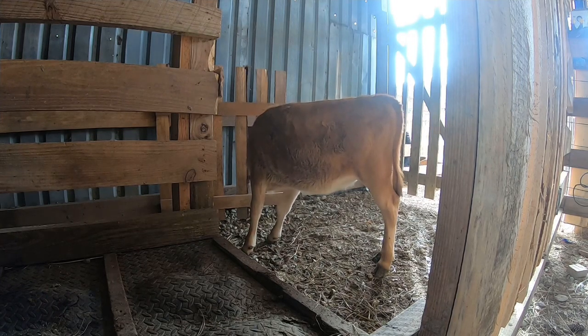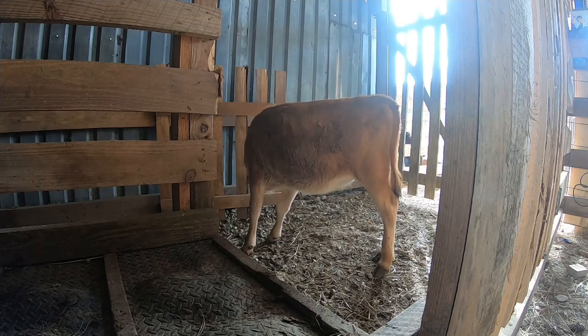Get your milk. She is getting so big, y'all.